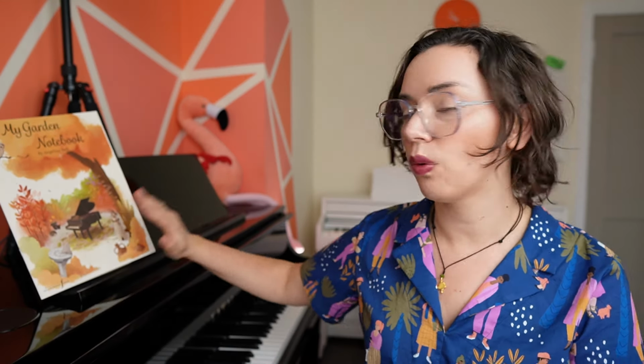It kind of goes on a journey rather than being all one level, which is more common for most supplemental books. But there's some really gorgeous pieces in there, and I think for the right student, it could be a really good fit. Let me play you a little excerpt of one of the pieces.